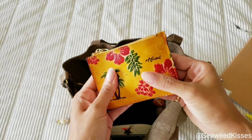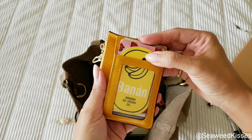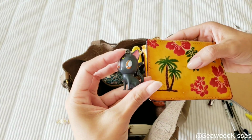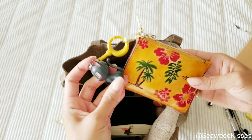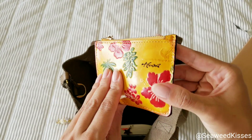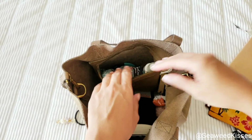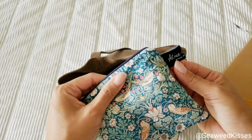Every time I look at it, it just brings great vacation memories and all the friends that we visit up there. So I just have my cards, cash, things like that, and my little Luna cap from Sailor Moon. Any Sailor Moon fans out there, or anime fans? So yeah, I have this, and it is real leather. A lot of you guys have been asking where I got this wallet, and it's the ABC store in Hawaii.